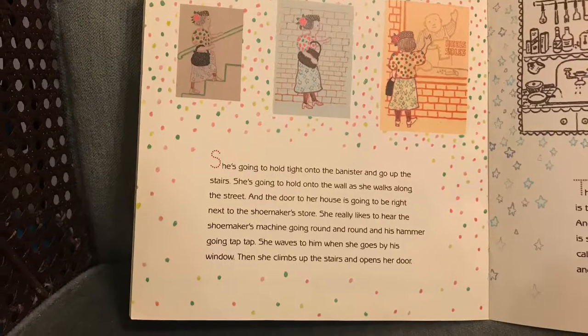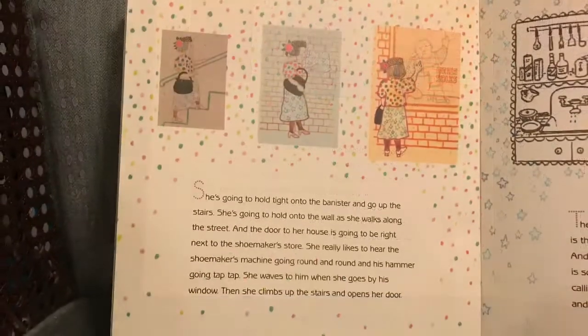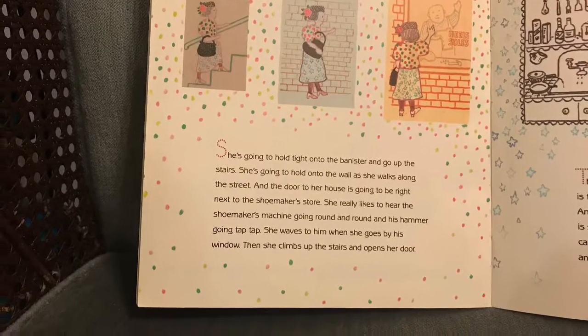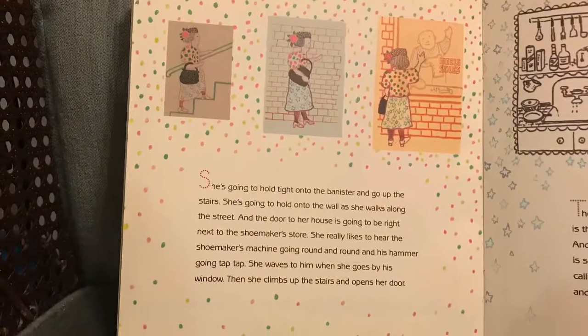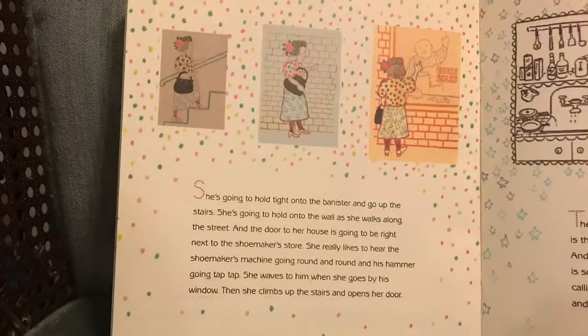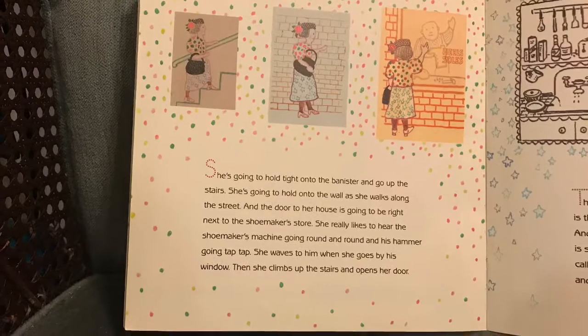And the door to her house is going to be right next to the shoemaker's store. She really likes to hear the shoemaker's machine going round and round and his hammer going tap, tap. She waves to him when she goes by his window. Then she climbs up the stairs and opens her door.